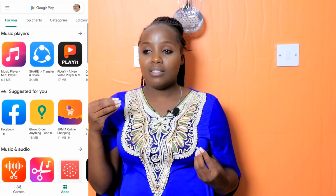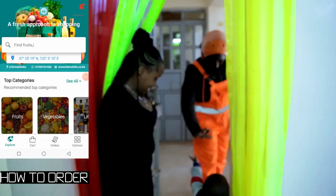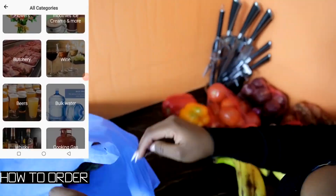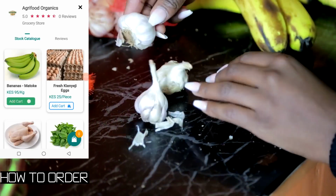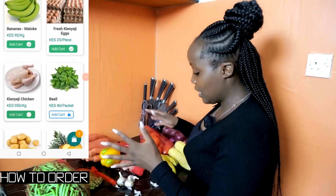I know I've done another one, the one that I ordered mushrooms from. That was on a different application. But this other one, it has like the whole supermarket in it. You can order, they not only do vegetables, there's just a lot that you can order from them, you know. And that is the most interesting thing about this application. It's called Famobile, okay? So Famobile, whoa. I ordered and within 60 minutes I had my products. Like, I just told them what I wanted and broom. Then on their list, I came across this garlic, which I said you guys I have to tell you about.